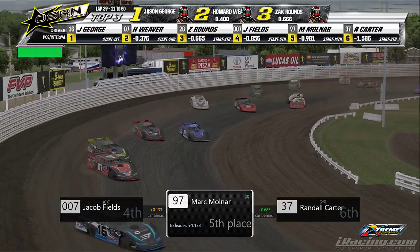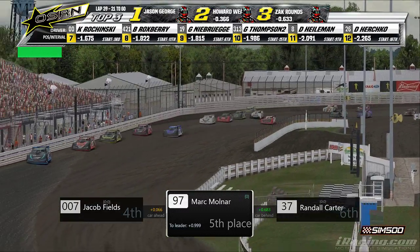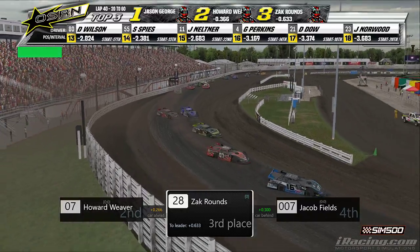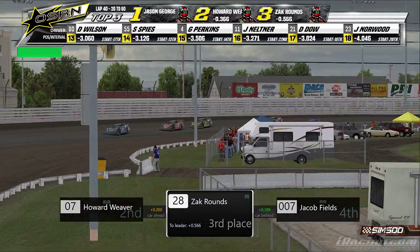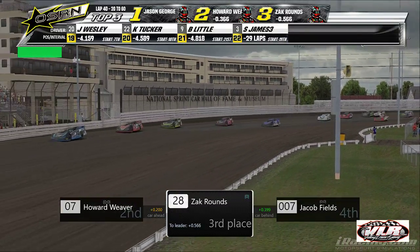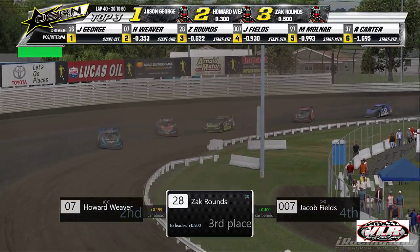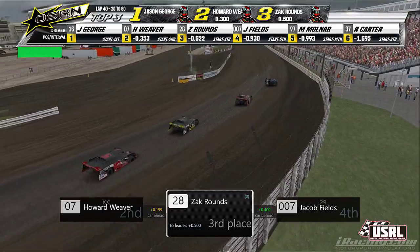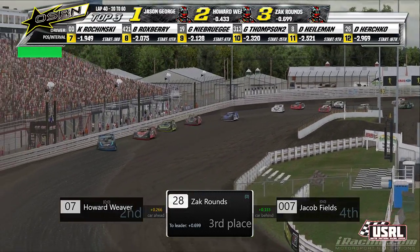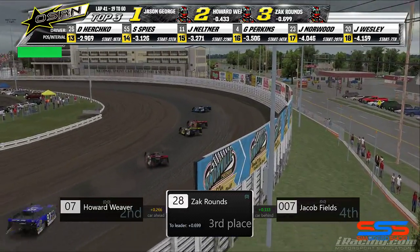Oh, wow, Jason George made a mistake. He caught that infield berm and that shot the car up to the high side of the racetrack. That's going to allow Weaver to close that door just a little bit more. Rounds driving it in very deep into 1 and 2. But Weaver has the run coming off turn number 2, and Jason George, don't look now because that 07 has just waited patiently so far in the opening 40-odd laps. The 16, all it's going to take is one mistake up front before Howard's going to stomp on it.